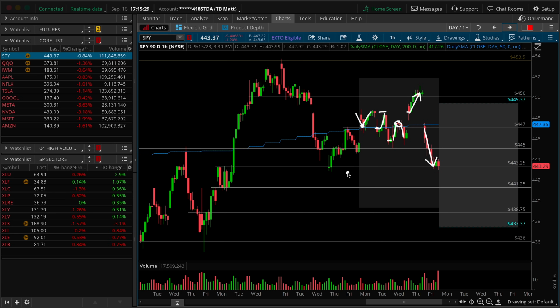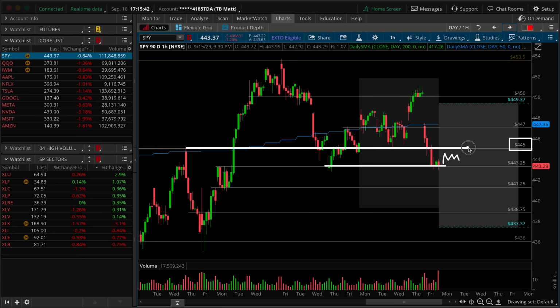So how do we want to act as we move forward into the coming week's worth of trade? We certainly want to be mindful of 443.25. Any consolidation in here is ultimately bearish, right? Because we have 445 acting as resistance. That's your weekly key level that we were discussing.